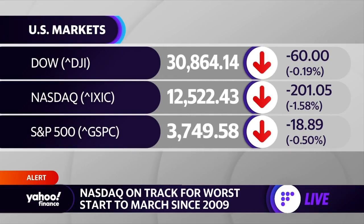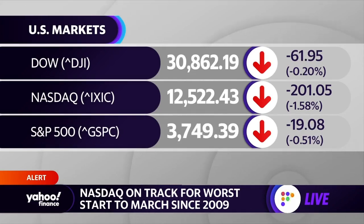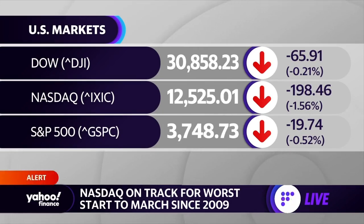Day's trading action as the NASDAQ is on pace now to officially close in correction territory. We're also seeing oil catch another boost here, hitting a 14-month high. For more on all of today's moves, I want to bring on Yahoo Finance's chart master, Jared Blikre, who has the latest. Jared? Yeah, pretty interesting dynamics here.